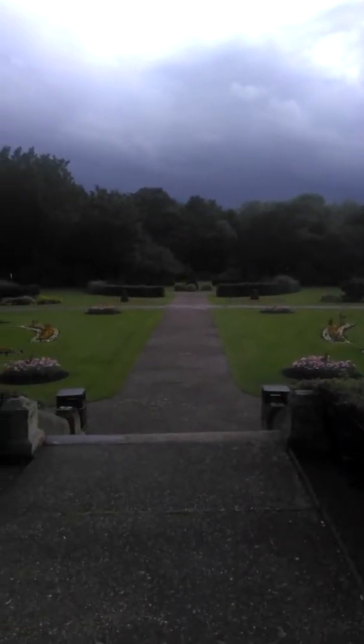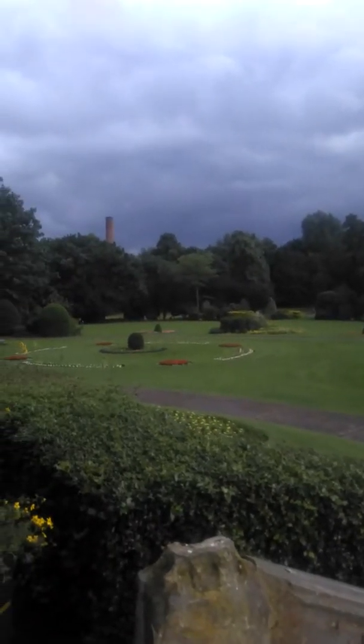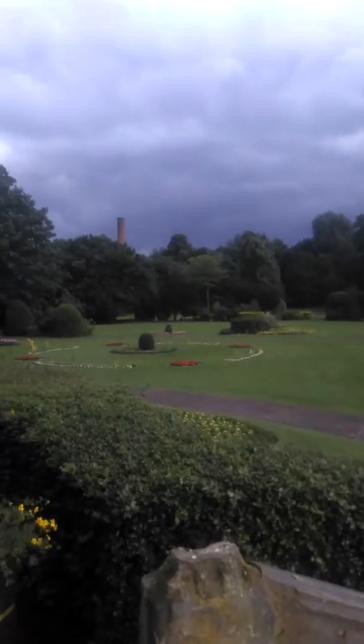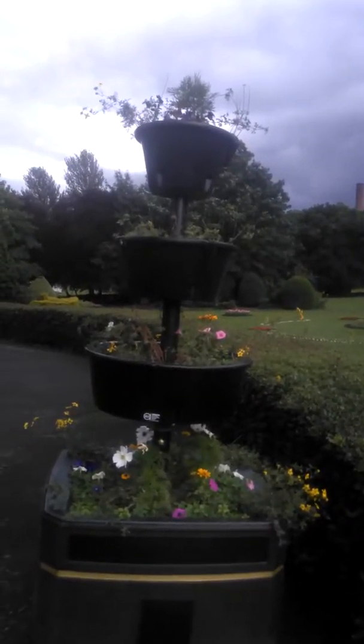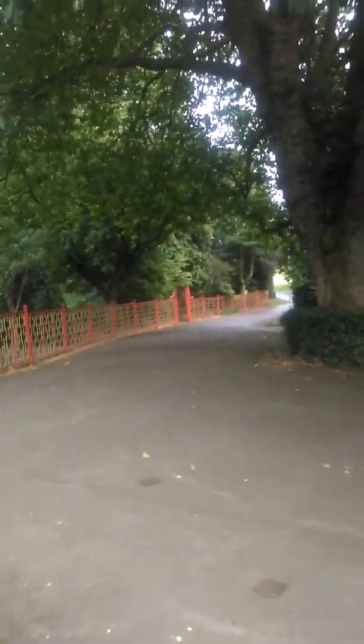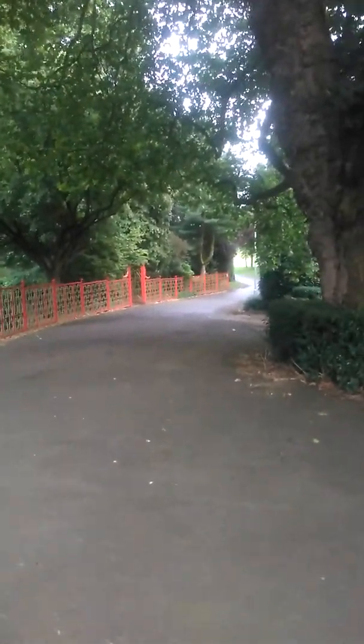From the top of the stairs, beautiful near garden. This is Abbey Park. This is the building. And there's more of the park. Yep. Beautiful. It's a beautiful place. This is the education centre at Abbey Park.